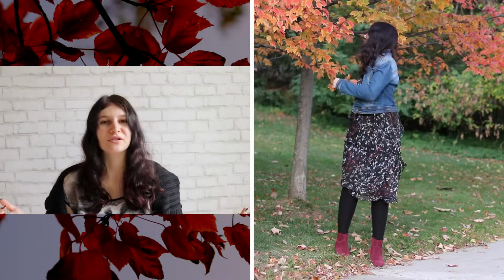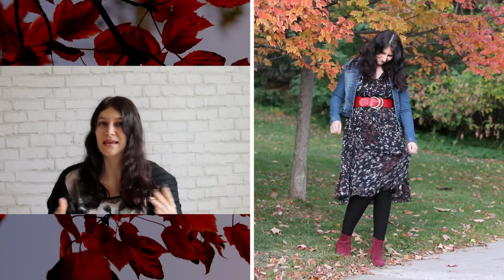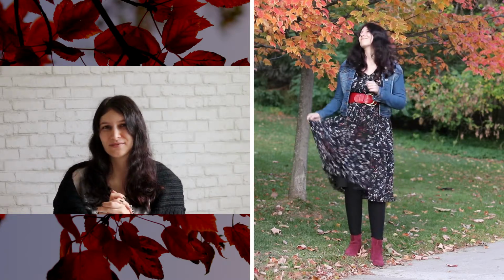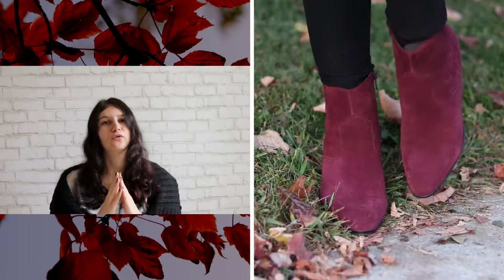This look is a little bit different, not in the sense that it's not a dress, it still is, but the dress is kind of more frilly, more feminine, a lot longer. The floral print is very, very small, but it is still a dark floral print.